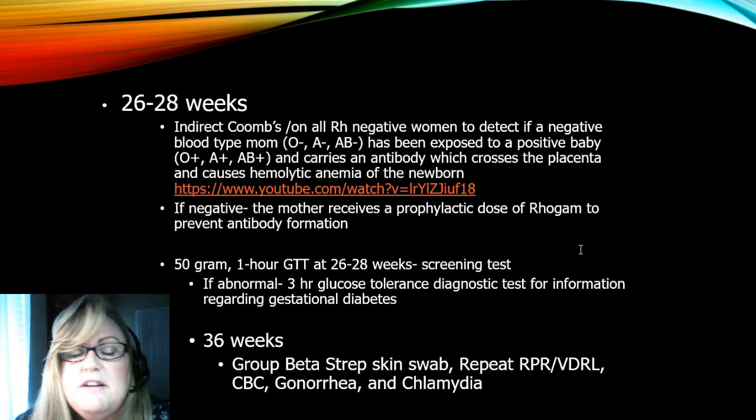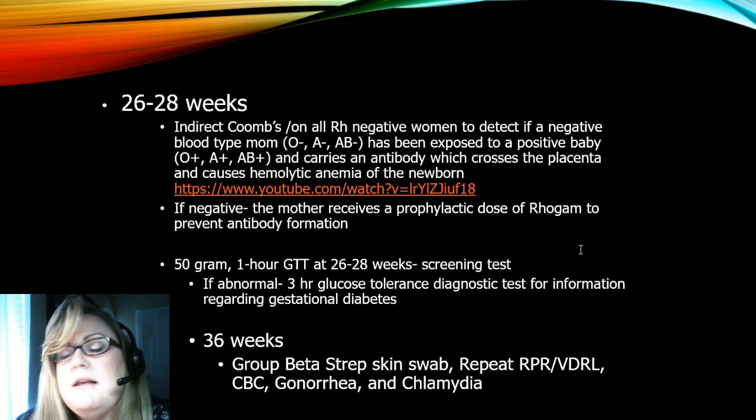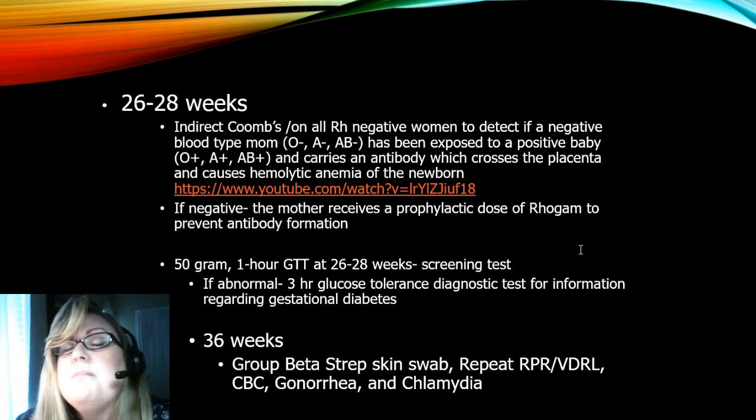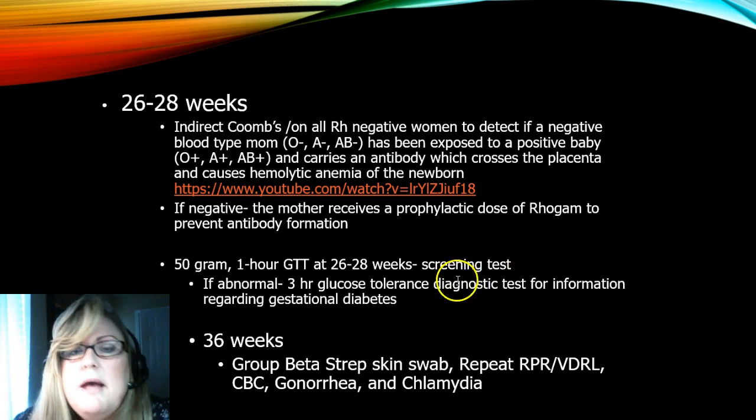We'll also do a 50-gram 1-hour glucose tolerance test at 26 to 28 weeks. We know that the human chorionic somatomammotropin, which is the hormone that makes moms insulin resistant, starts to peak around this gestational age. Our body wants us to be a little insulin resistant so that we can pass the glucose on to the baby. Unfortunately, some women are already insulin resistant, or some women are very sensitive to this hormone, and this can cause their blood sugars to go very high.